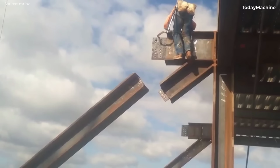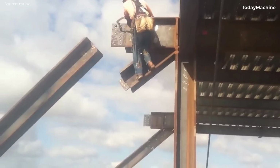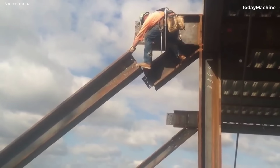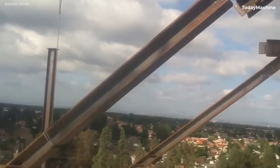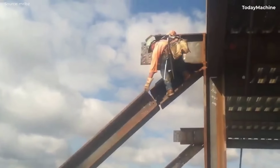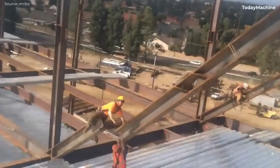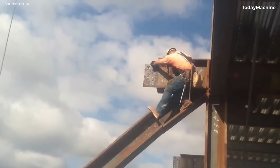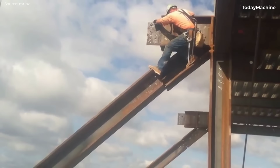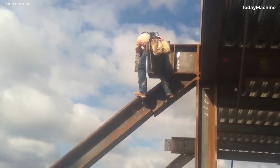Risk factors. Height and fall risks. One of the most significant dangers in steel erection is the risk of falls. According to the Occupational Safety and Health Administration, OSHA, falls are the leading cause of fatalities in the construction industry, accounting for 36.4% of all construction deaths. Workers can be positioned anywhere from a few feet to several hundred feet above the ground. For instance, erecting steel beams for a 20-story building involves working at heights of approximately 200 feet.